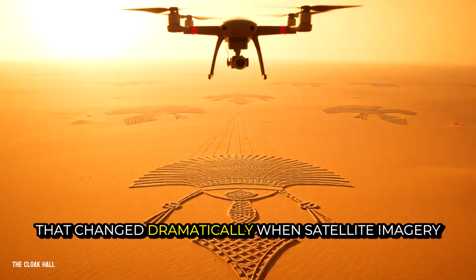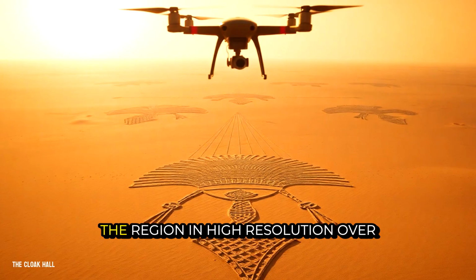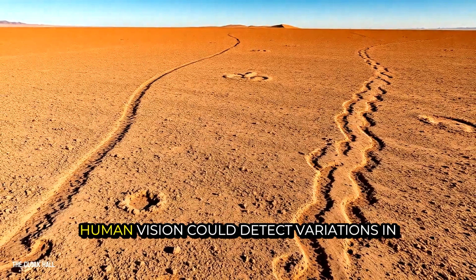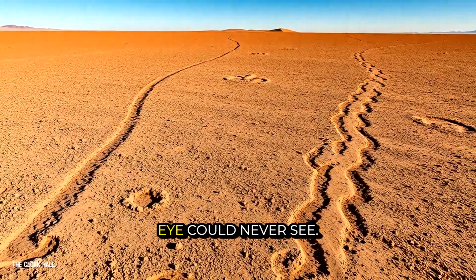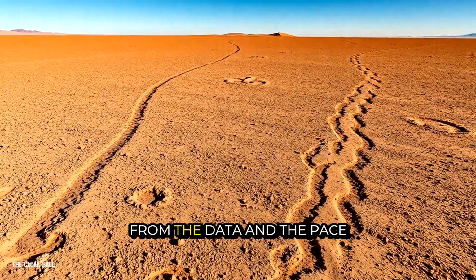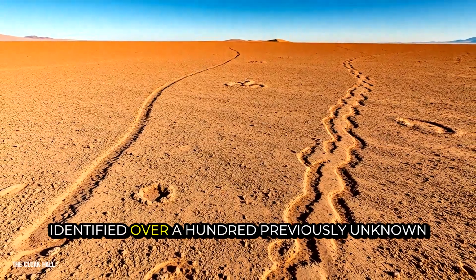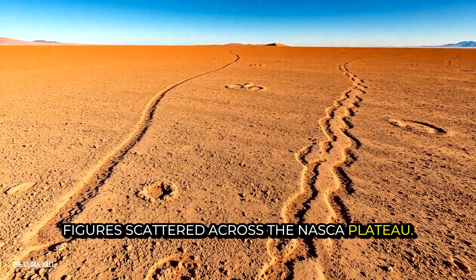That changed dramatically when satellite imagery and drone-mounted sensors began to scan the region in high resolution over the past 2 decades. These tools, operating at wavelengths beyond human vision, could detect variations in the soil and rock that the eye could never see. One by one, new geoglyphs emerged from the data, and the pace of discovery accelerated. By the early 2020s, researchers had identified over 100 previously unknown figures scattered across the Nazca Plateau.